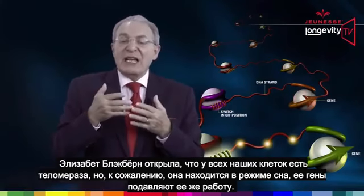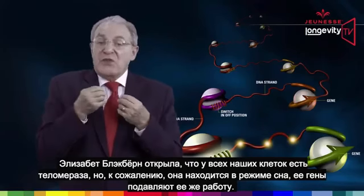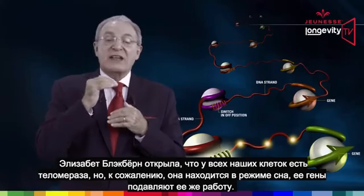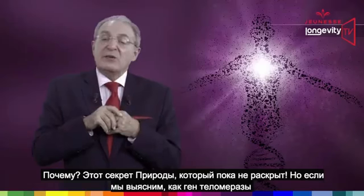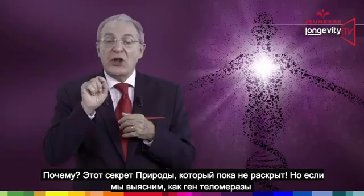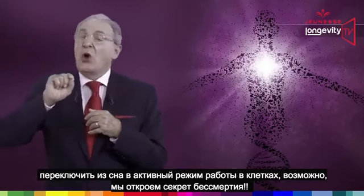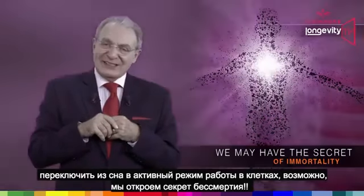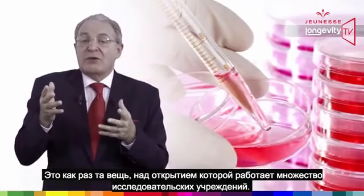Elizabeth Blackburn found out that all our cells possess telomerase, but unfortunately it is in a sleeping state. Their gene is repressing it from working. Why? Well, it's still a secret that nature is keeping. But if we discover how to turn the telomerase gene from off to on in all our cells, we may have the secret of immortality. And this is why many research labs are trying to discover it.